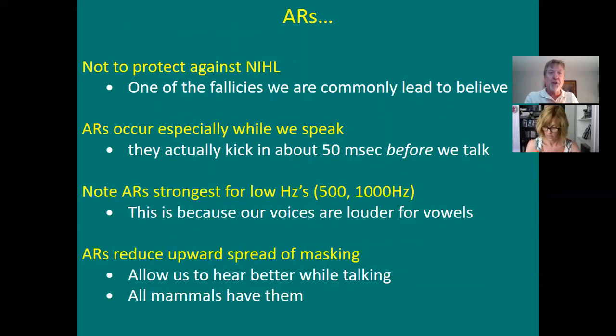sounds. Acoustic reflexes are not there to protect against noise-induced hearing loss. That's one of the fallacies we are commonly led to believe. They occur especially while we speak. Note they are the strongest for the low frequencies.